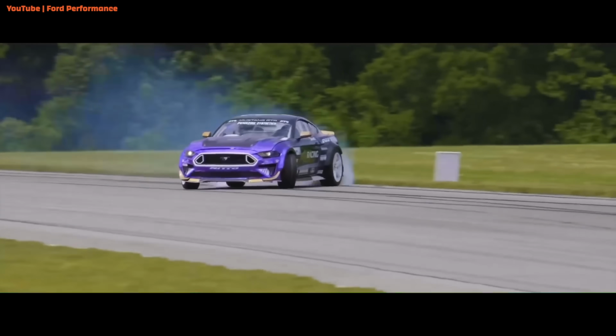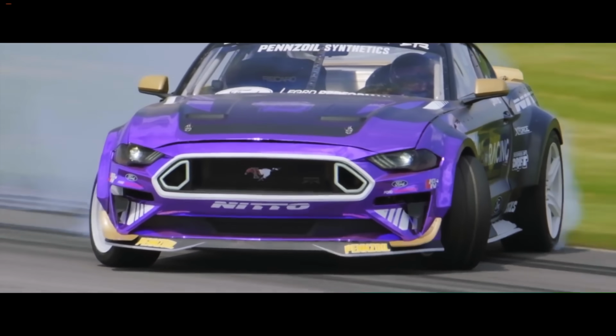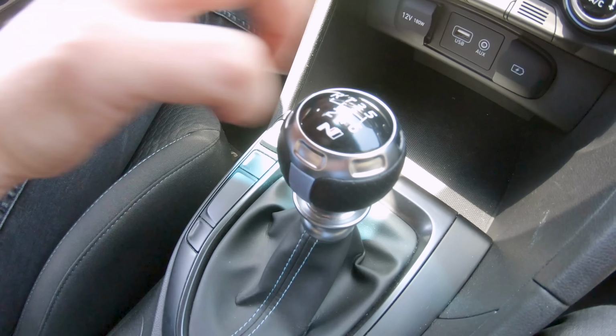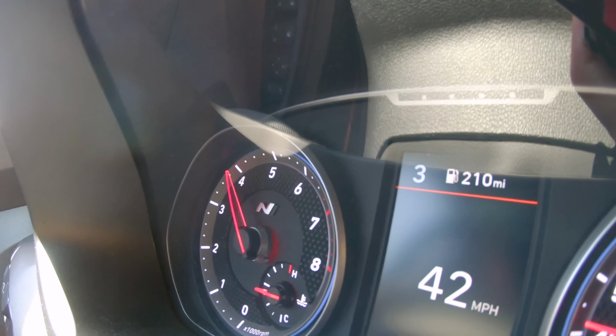If you don't know what wheel lock is, Felipe, roll that clip of these wheels locking up. Now, with the Veloster N, it can actually do this for you if you want. With a push of a button, the car will automatically blip the throttle for you, raising the revs as you downshift into a lower gear. This is super cool for any car, let alone a Hyundai.